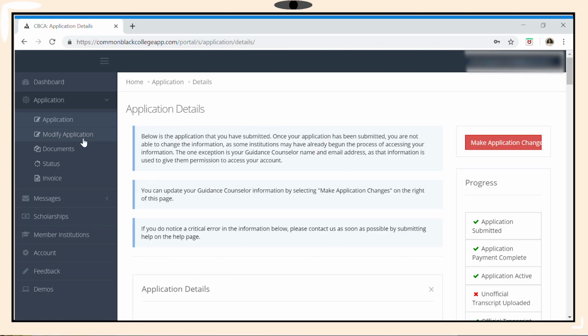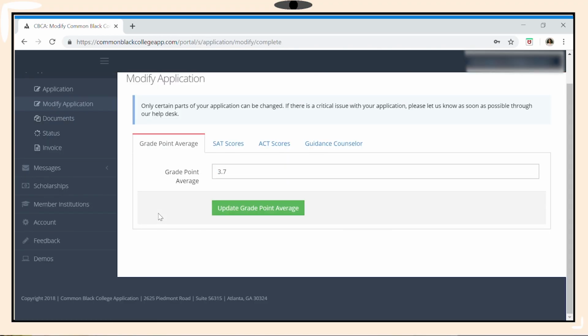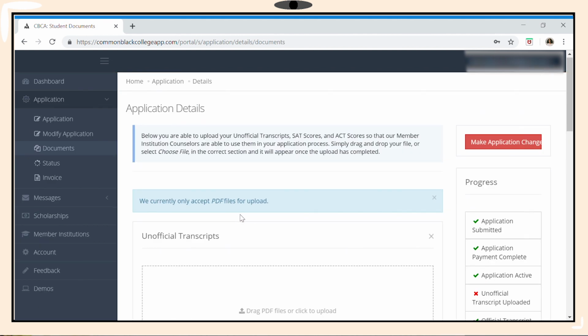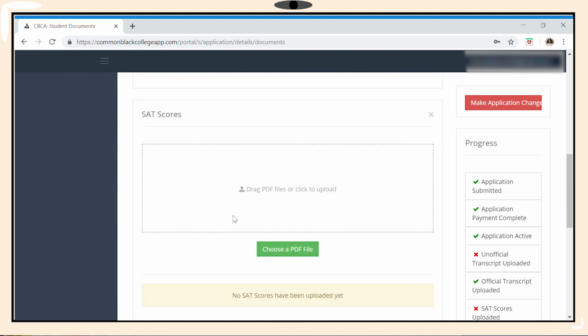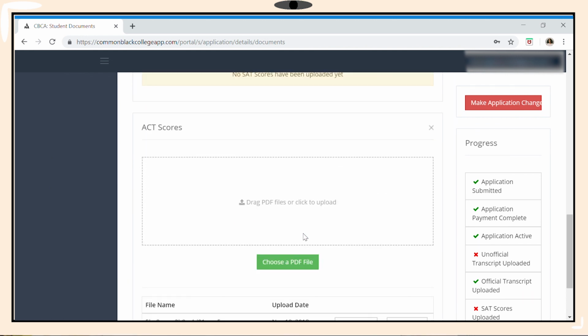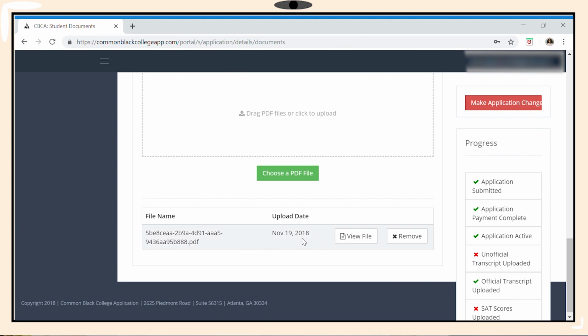So then you get to modify your application, which I don't need to modify mine, but then you get your documents page. And like I said, this is for your transcripts and SAT scores. So I uploaded a screenshot of my ACT, because they don't ask you to send it directly from ACT, which, I mean, that's cool.